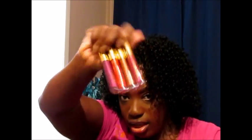These are the Amore Metallics by Milani, and I have the colors Raving Matte, Madly in Love, Materialistic, and Atomic Touch. These are really, really pretty in the tube, and I actually really like the formula of these because they're not drying. That's another thing I have with liquid lipsticks. I don't like really drying formulas for liquid lipsticks.